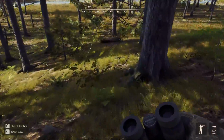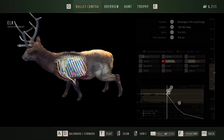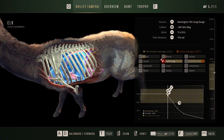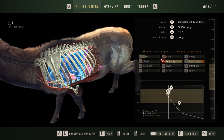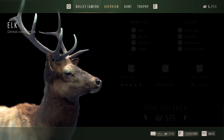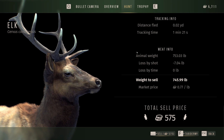Now, we were up kind of high. Maybe we just got the underside of the spine? According to this, it was just double lung. So there's only one thing that maybe could matter here, and that's going to be the meat wastage, 16%. That was definitely one to take out.